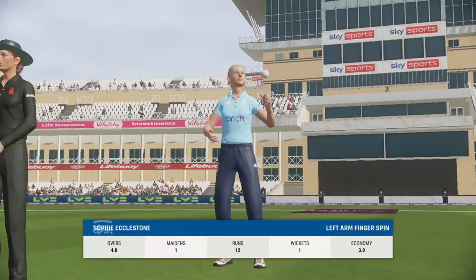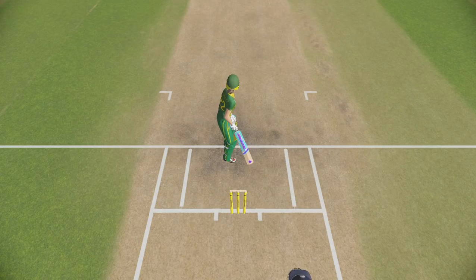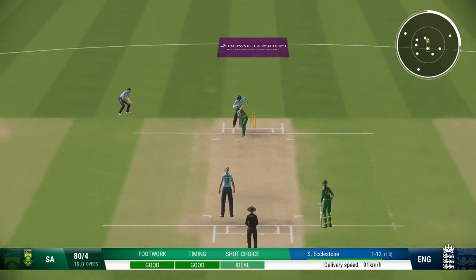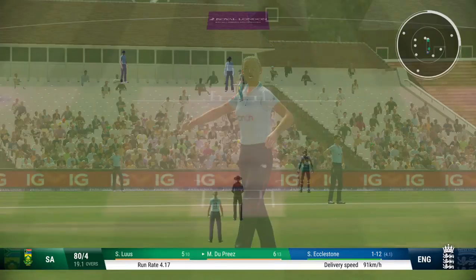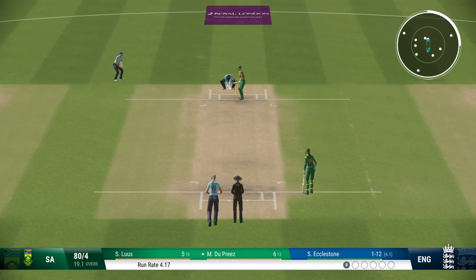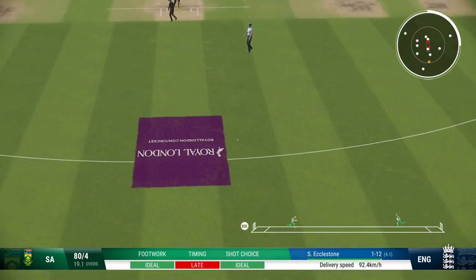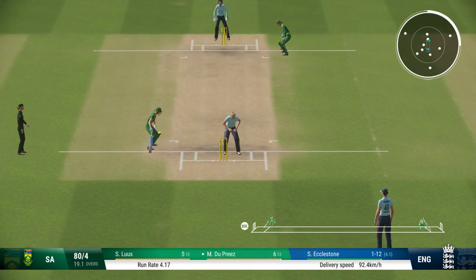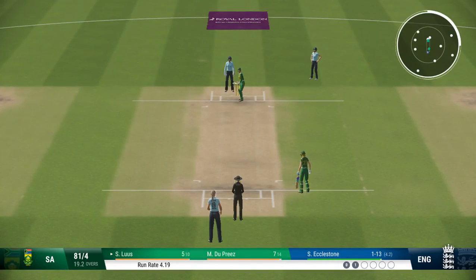Eccleston coming into the attack from the university end. Oh, well bowled. Just slowing things down. Nothing too risky on that delivery. Just keeping the bowler honest. They'll get at least one. Yes. That's too easy to pick up a single. Driven off the front foot. Fantastic cricket shot. Probably expected more there.